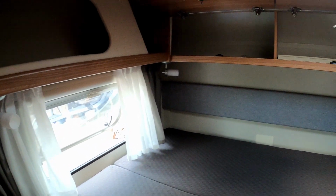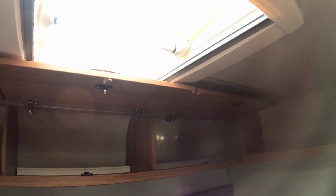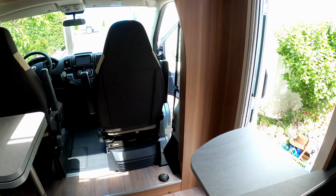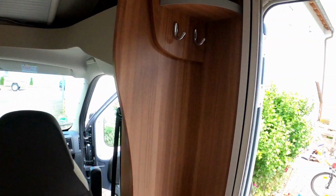The bed area with a lot of storage. And another closet. So, from the inside, I could just say that it was amazing.